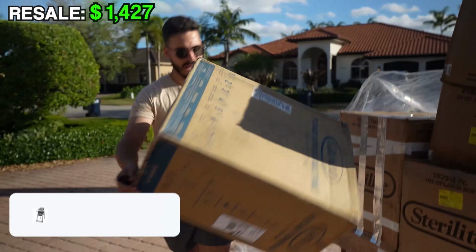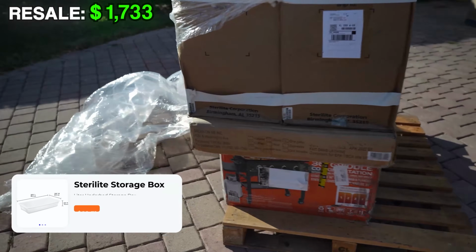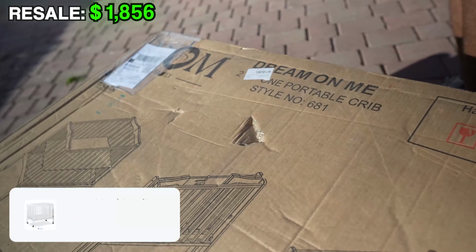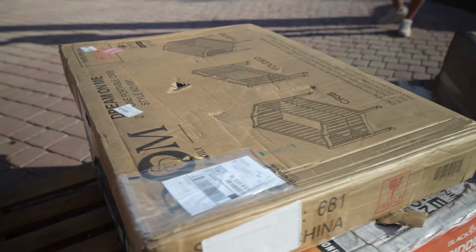Who would have got this before the pandemic? Oh, I think we had one of these in the last one. This was like $300 too. $190, not bad. Stair lights, the griddle cooking station. This pallet can only be saved by this one item. The most expensive in everything was that, the cooking station.